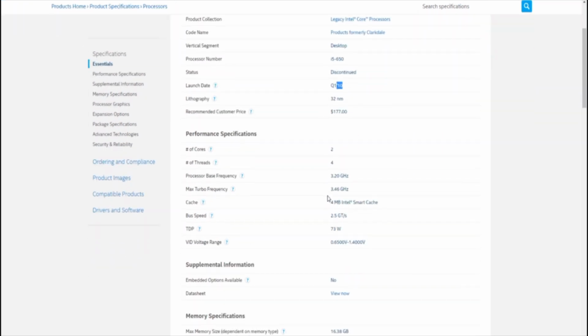It's not a great processor nowadays. It's still only got 2 cores, 4 threads, which again, it's not great. Pentiums that come out right now, they're $50 new, will beat this thing like crazy. But again, it's a processor for a really cheap system.